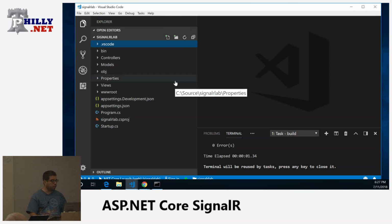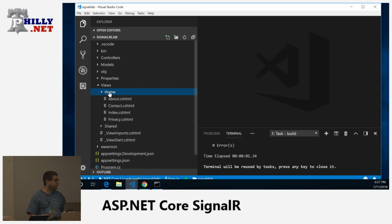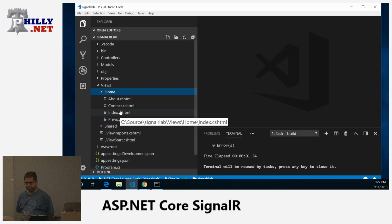So what do we want to do? The first thing we want to do, looking through this code, is delete the view, that fancy looking cool view that this thing started with. We don't need it. It's too much. So how do you do that? You go to the views folder. So in Visual Studio Code, I can click on this arrow, I can click on the word views and it expands, and I see the whole folder. What I really need is the home folder, because we're going to get rid of the index view. We're going to replace it.